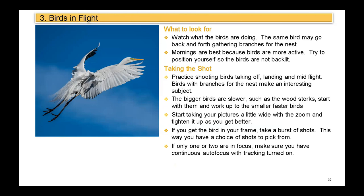Practice, when you're starting off on this, it's hard to get going because you try to put the camera on the bird and then hit it and then not move the camera. You need to really learn how to pan with the birds.